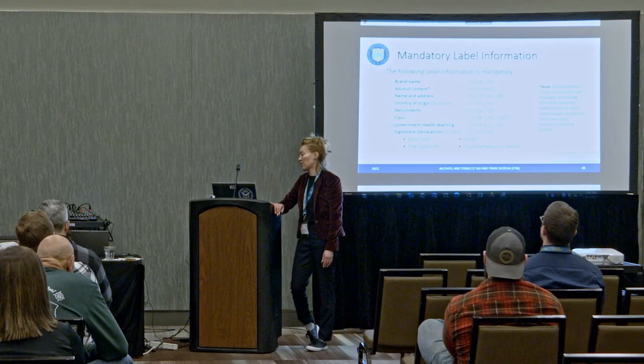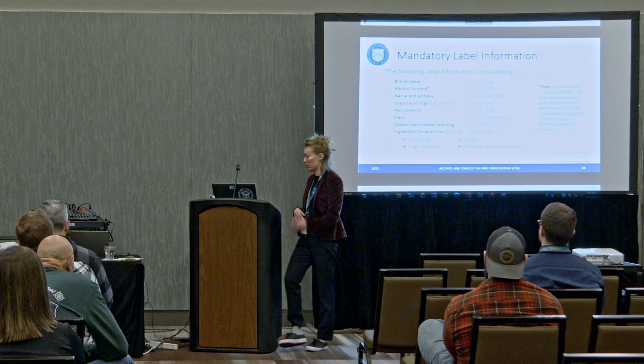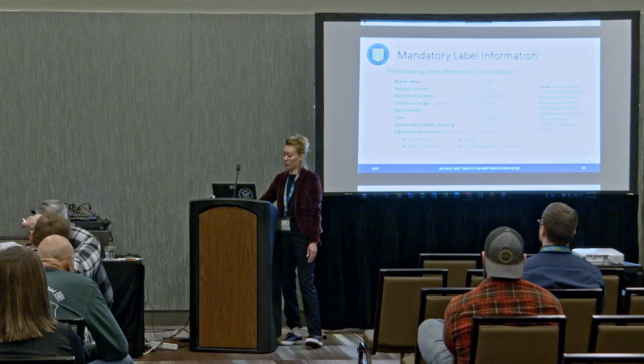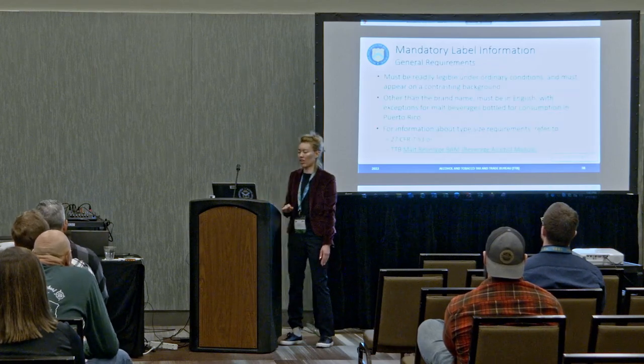And again, FD&C Yellow is probably the most missed item. If you're going to be using that color material, then make sure it is on the label. And we'll get into that in a second. So that's the brief, 10-second overview of what's to follow, basically. So again, we'll start with the government warning statement.